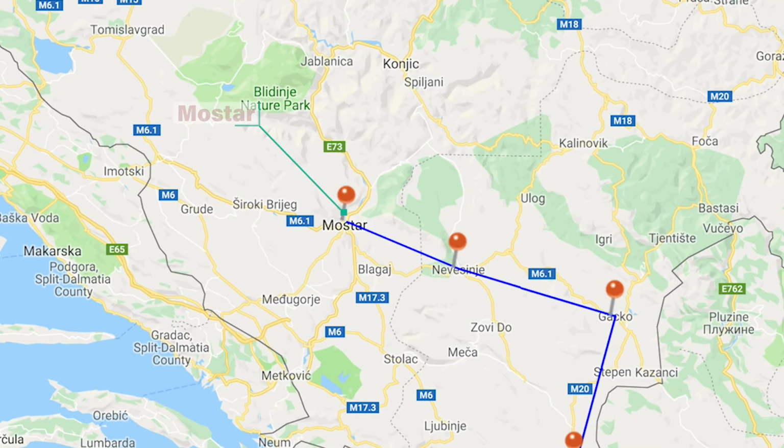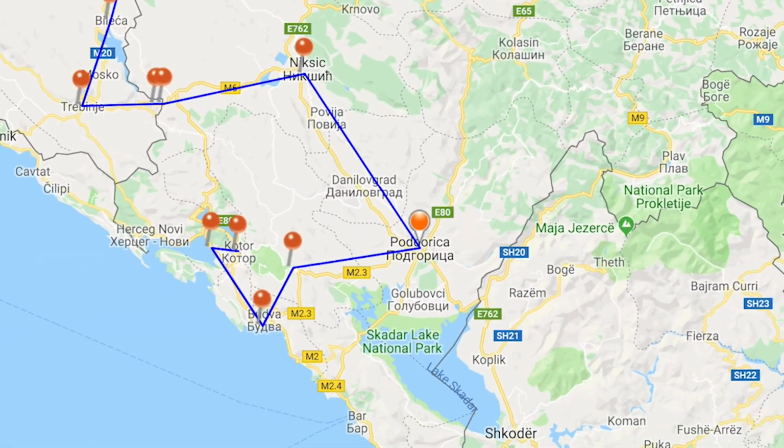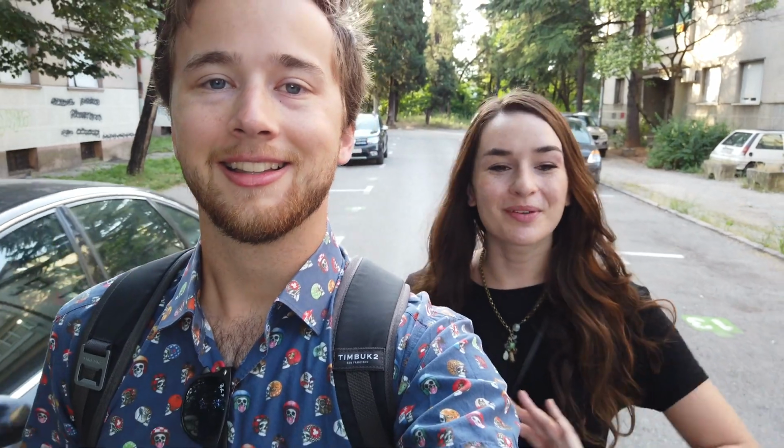Good morning everyone, we're here in Podgorica, Montenegro. Yesterday we took a very long and windy 7-hour bus ride down from Mostar, Bosnia, which is the neighboring country to Montenegro. Anyway, we're enjoying a beautiful week here in the capital city, and we're really excited to do a bunch of exploring throughout the week.